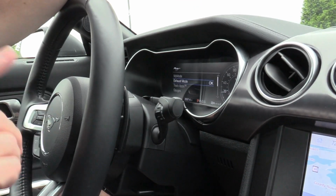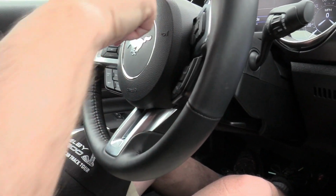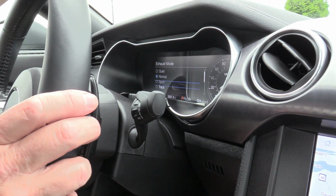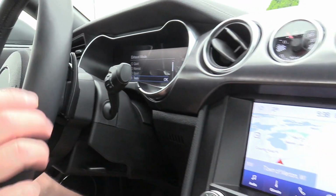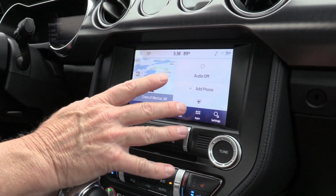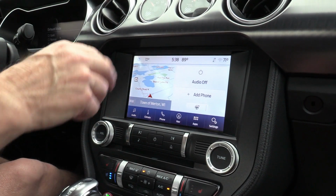There's a whole lot of things we can adjust on here. The exhaust is one. I press this little pony on here, and it pulls this up, shows exhaust mode. I hit OK. It starts out in normal, of course. I can go sport or track, and of course we want track because we want this to make some noise and have some fun. So there's that. Let's go on here. This is really kind of a small screen for a car these days, but it's easy to see. It's easy to understand. We can turn things on and off.